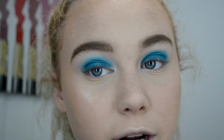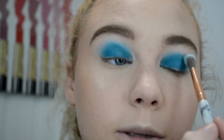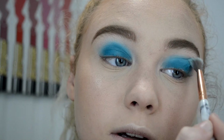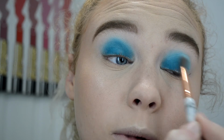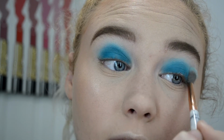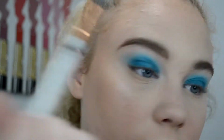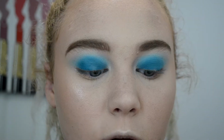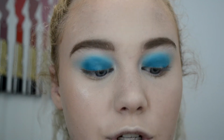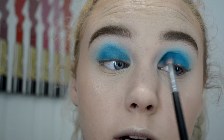I know how Jeffree's shadows work and I love his formula, so I knew this palette was going to be good. And I hope I'm not speaking too soon, but so far, I am obsessed. I'm going to go back in with a little bit of that Flourishing shade and pack on a little bit more, see how deep we can get this color.